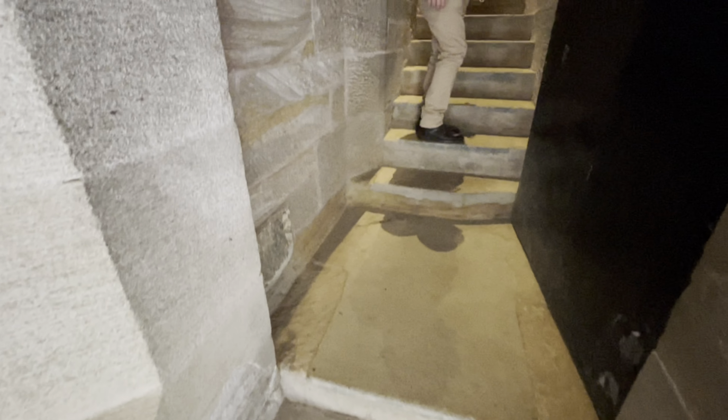Conquering the 246-step spiral staircase and exploring the Hall of Arms, the Hall of Heroes, and the Royal Chamber to discover the remarkable story of Sir William Wallace. So let's go and explore.